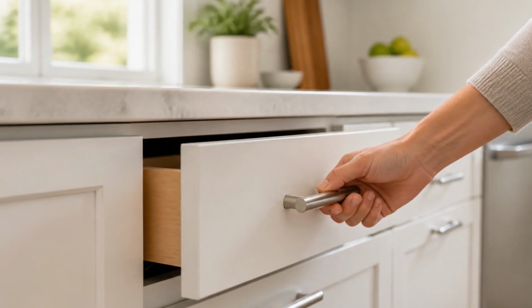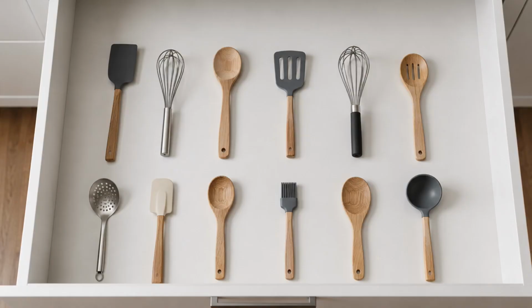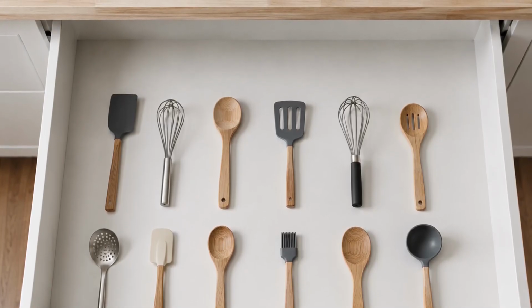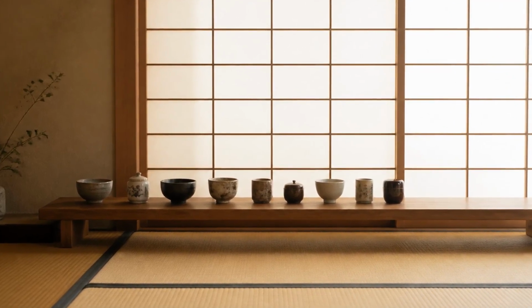This happens a dozen times a day. You have learned to push harder, to jiggle the handle, to reach in blind and shove things aside so the drawer will close. You do not think about it anymore. It is simply how that drawer works. There is a rule in Japanese households that solves this. The 80% capacity rule. You never fill a drawer, a closet, a shelf all the way. You stop at 80% and leave the rest as air.